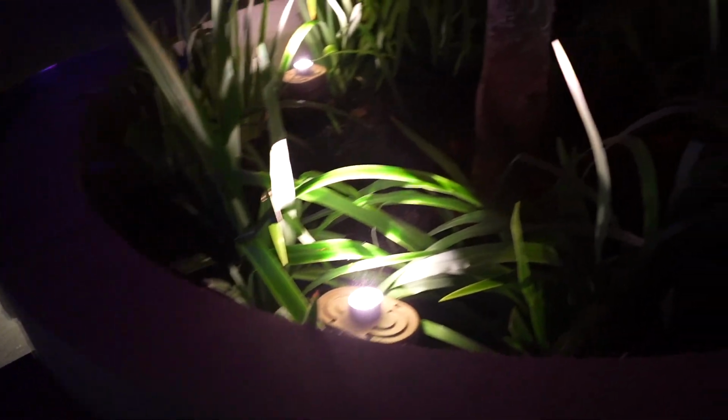I think that's sparkly, but I hear misters, and I think that they're watering the plants right now. I was like, is the ground wet? Are they misting the ground? But I don't think so. I think the ground is just sparkly and they're misting the plants.